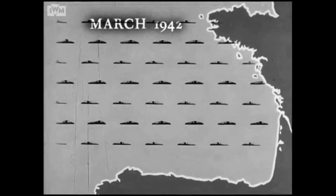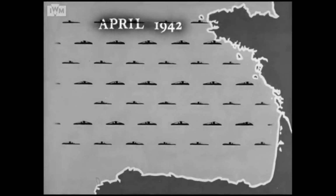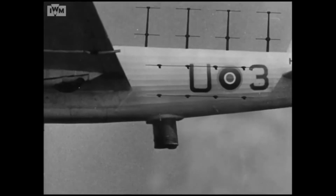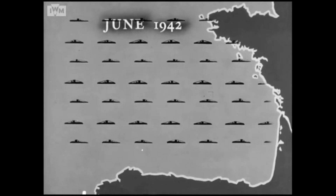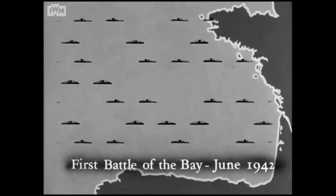Some success was also achieved against submarines in the Bay of Biscay with the aid of moonlight or flares. The introduction of the Leigh light further extended the scope of the equipment, enabling ASV Wellingtons to operate at night with success against surfacing U-boats and to win the first Battle of the Bay in June 1942.